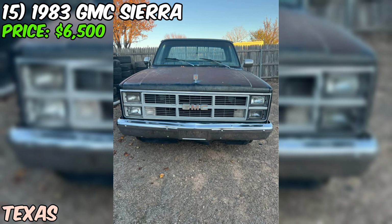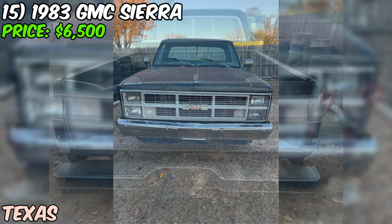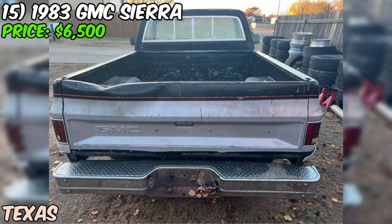15. Let me give you an honest take on this 1983 GMC Sierra. I have to be upfront, this truck has some serious issues that potential buyers need to know about.